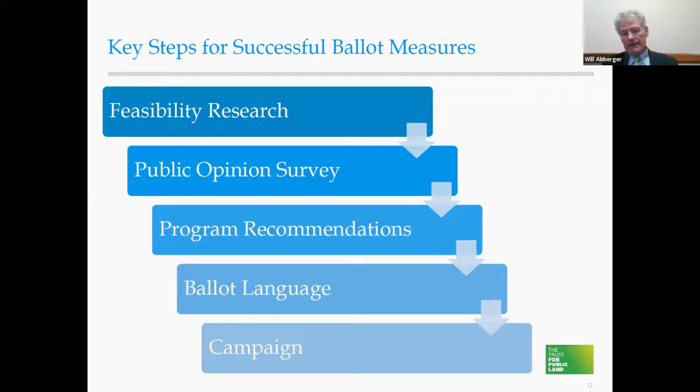So that's all about ballot measure design and getting the right measure on the ballot. We're also very engaged in ballot measure campaigns, much like any other political campaign. The obvious difference being we're seeking to dedicate funding for parks and conservation rather than elect an individual to office. Next slide, please, Leigh.